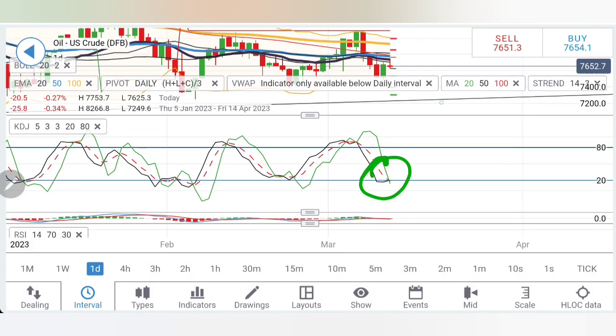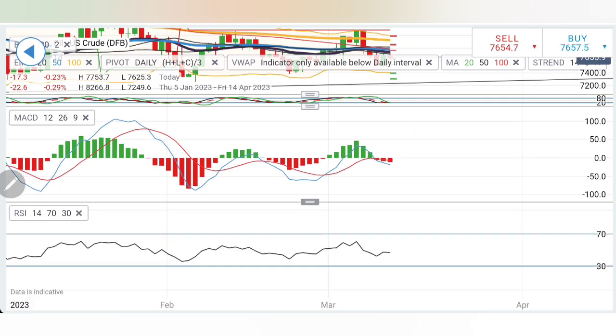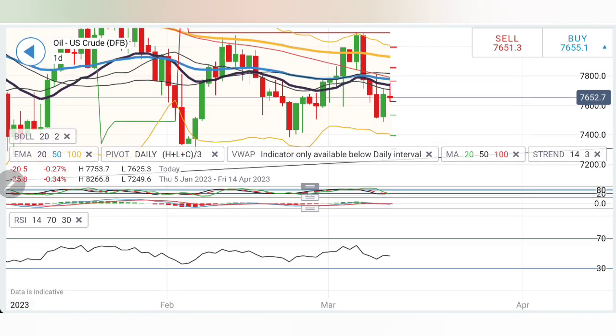The stochastic on the daily charts is trading extremely oversold, and hence a little bounce back cannot be denied. The MACD on the daily charts is trading with little divergence, trading bearish. The RSI is almost trading flat.